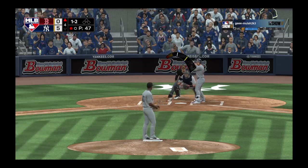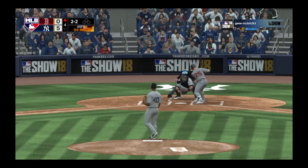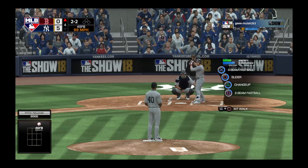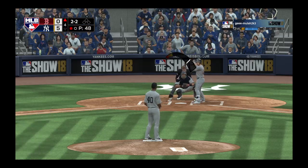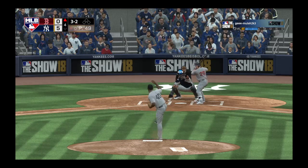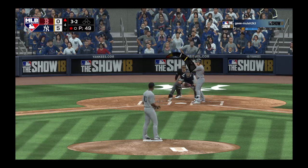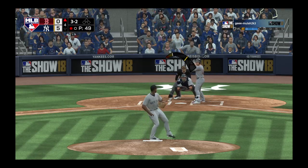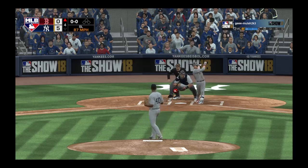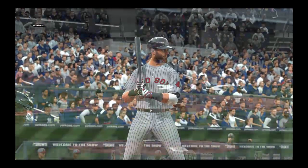No runs, 3 hits, and no errors for the Red Sox to this point. So 2 balls and 2 strikes now. Well, 2 straight fastballs inside haven't put him away, so now it'll be interesting to see what he turns to. Not where he wanted that fastball to be, and it's 3-2 now. And that is swung on and missed. He's down on strikes, and the first 2 are retired here to begin inning number 4.